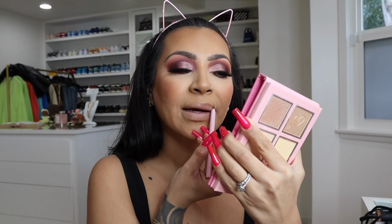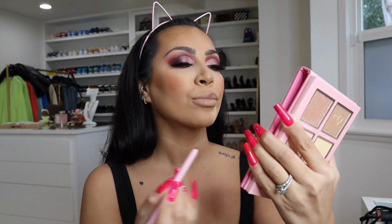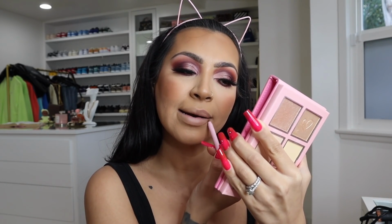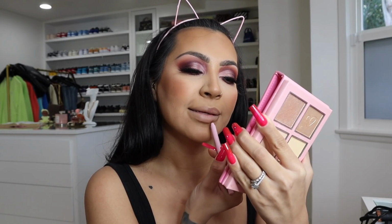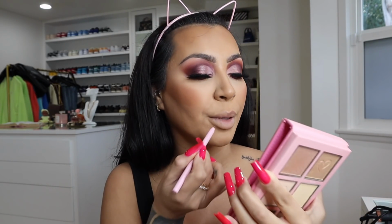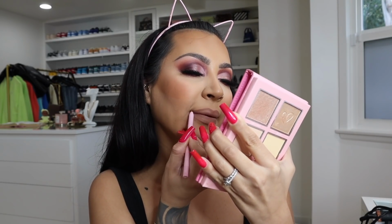I do like to line my lips and apply the lip liner all over my lips, just for preference. I feel like my lip liner always looks better when I apply the whole thing. This color goes perfect with the lipstick just because it has a little bit of an ashy undertone, but it looks so flawless paired up. So just like that, as you guys can see, she's so beautiful.